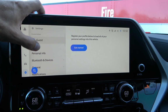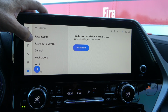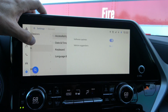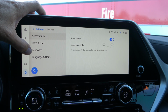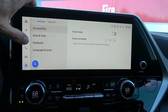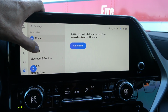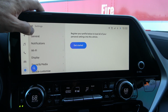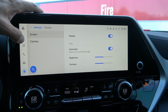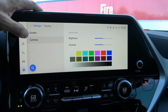Go to settings. I think there's a setting to turn off this annoying beep. Personal info, Bluetooth devices, general notifications. Maybe that's it. Nope. General, date and time, screen beep. There you go. Turn that off. Woo! Look at this. How nice it is. We don't have this annoying beep here. Okay, so personal info, general notifications, display, screen, automatic brightness, contrast. You can adjust that. As far as the camera, you can adjust that.